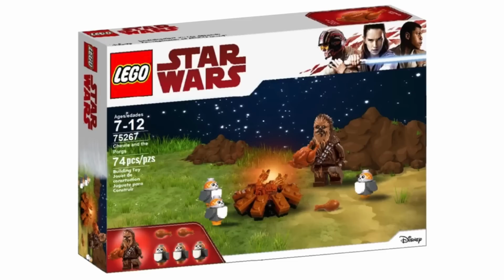Our next meme set is Chewie and the PORGs, and this is one of my favorites here on the entire video. It has 74 pieces. You get a little fire pit made with some logs, which looks actually really awesome. You, of course, get some chicken pieces, which are actually supposed to be PORGs, because Chewbacca cooks PORGs and eats them in The Last Jedi.